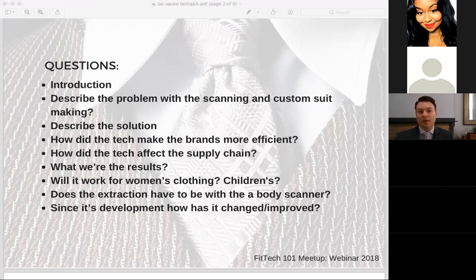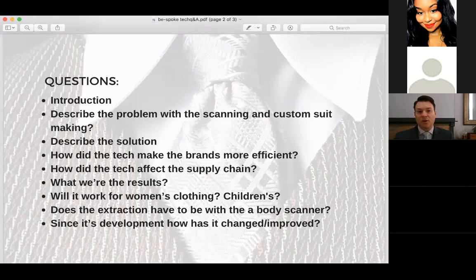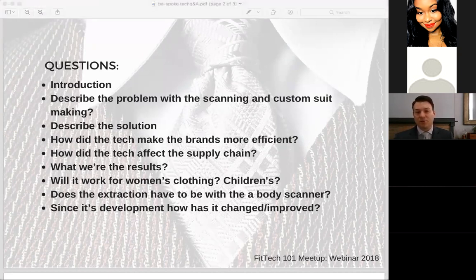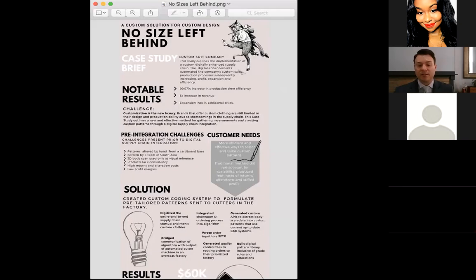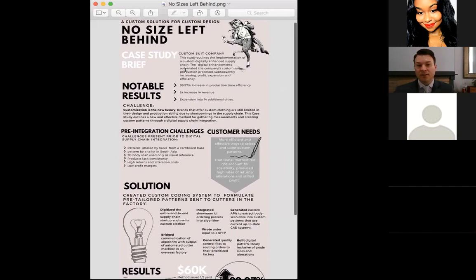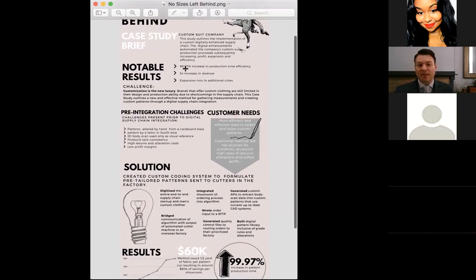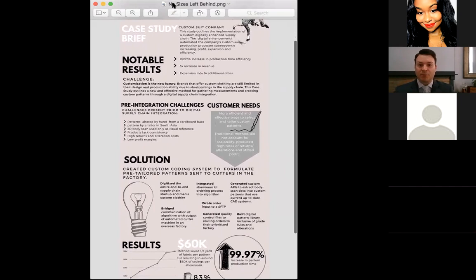And then in addition to that, we created a solution that altered the digital pattern further to make it specific for the customer's measurements. So anything from sleeve length, the chest measurement, increasing or decreasing the waist, everything, even including posture and shoulder slope, and integrated that into the pattern so that when the factory received the order, the pieces were pre-altered so that when they were sewn, they came in that person's size instead of needing alterations on the back end.